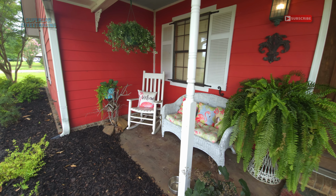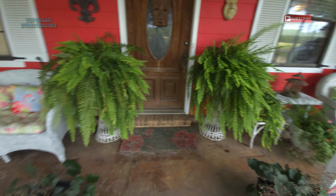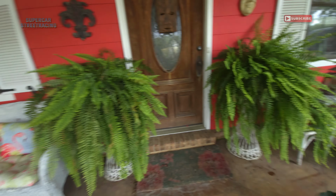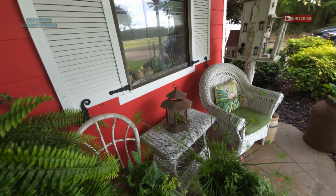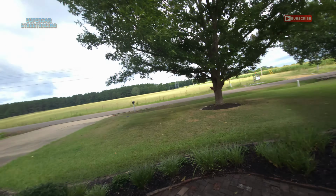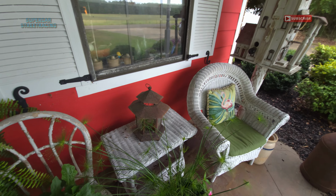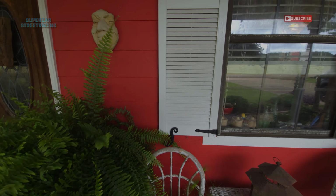Now you can tell already, stepping on the porch of my sister's house, that she has some unique things out here. Very unique taste in art and furniture, and she collects some really cool things. But I've spent some time on this porch playing guitar with the corn right across the street and the beautiful plants. And you can see here, this is just the beginning of some of the coolest things you'll probably see at a house. Now let's go inside.